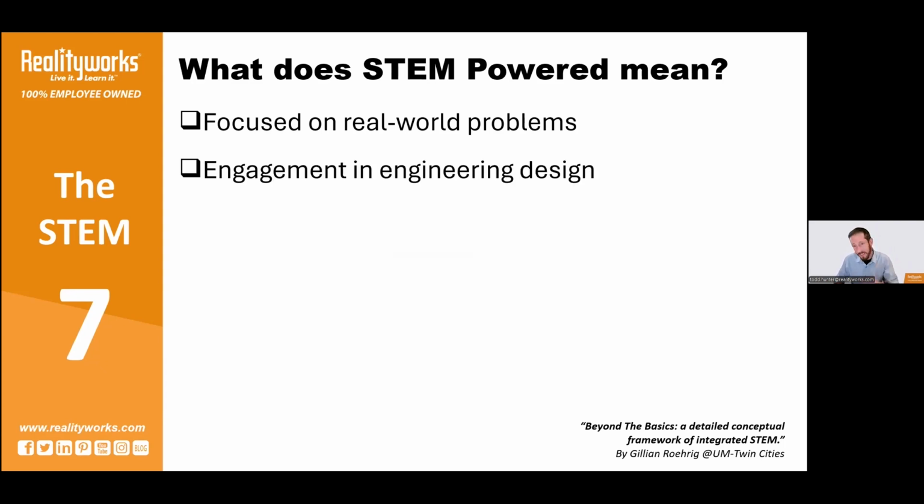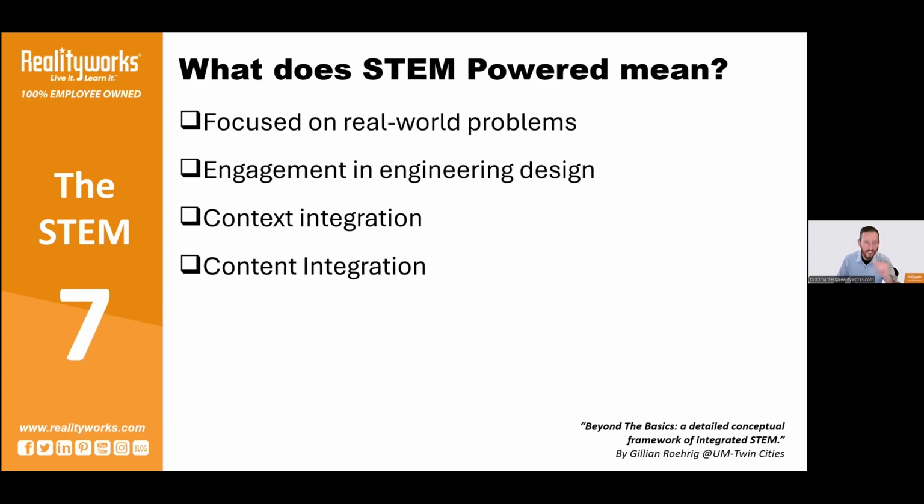Two, we want to see engagement in engineering design. That's a really important part of the STEM learning environment. Three and four, context integration, meaning let's address that ever-present question we hear from students, why do I have to learn this? And then content integration, let's bring what we learn in math class and what we learn in science class to this learning experience. When I'm using this tool or troubleshooting with this piece of technology, I want to see it all together, not in these random isolated silos.